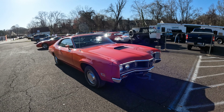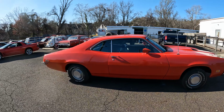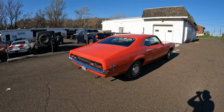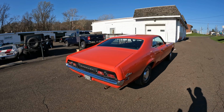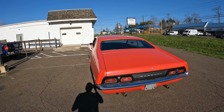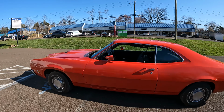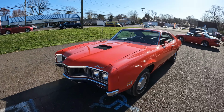I got a cool Survivor here today. 1971 Mercury Cyclone. This is an all-documented Survivor. I bought this off the second owner who bought it from the original owner. I have every single window sticker. I got all the manuals when it was new. I got full Marti report. I got the build sheet on it. Pretty much everything. Mostly original car. Matching engine, transmission, just a cool car.